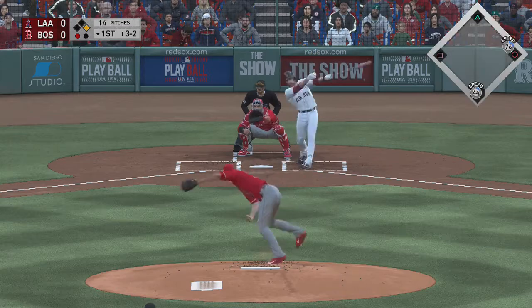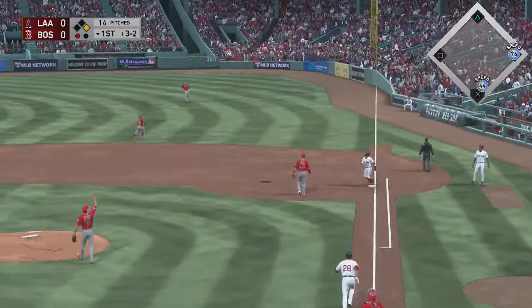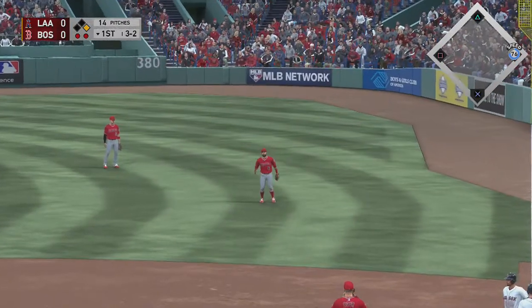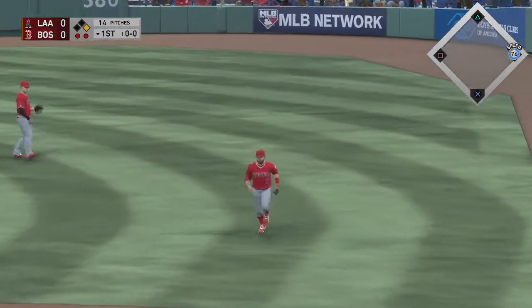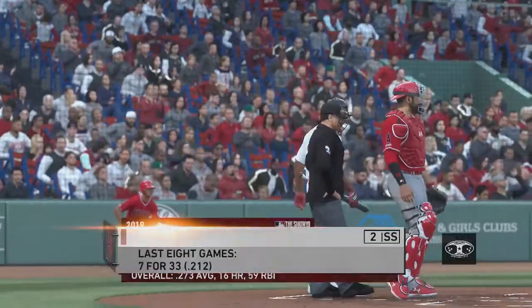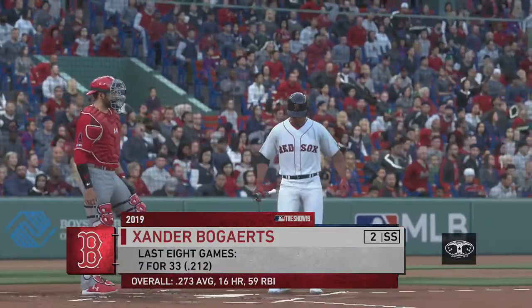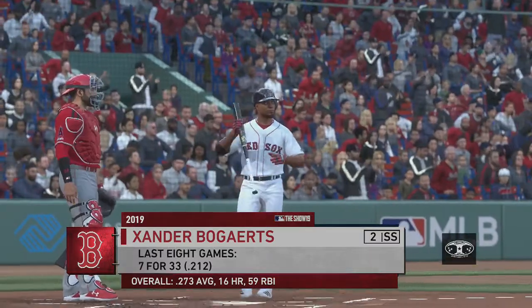Another full count pitch on its way. Popped him up. Fletcher ranges back, and he has it for out number 2. Here's Xander Bogaerts now, and he'll be looking to change his fortunes in this one. He's seen his numbers take a bit of a dive in recent action.